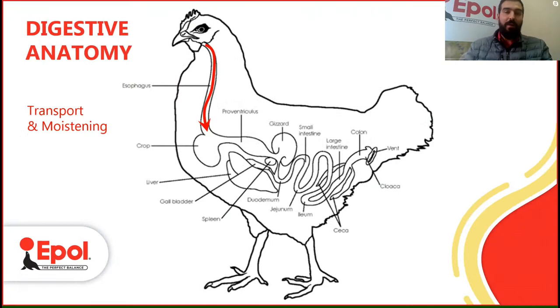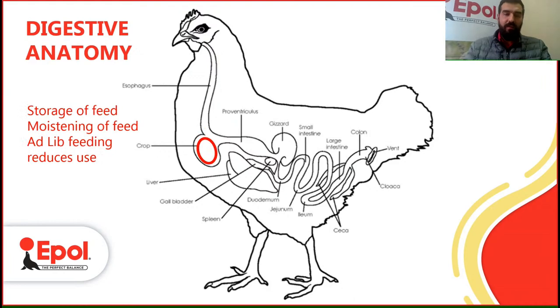So obviously, the first thing about a chicken is chickens don't have teeth. Now, I'll explain a bit more in detail about that later. So chickens peck at something and they just swallow it. It gets swallowed through the esophagus, and the main function of the esophagus is to transport and moisten the feed. Next, the crop. Main function is storage, but it also has a moistening effect on the feed. And you need that moistening, because some of the enzymes are actually activated by moisture. So you actually do need the feed to get a little bit wet.